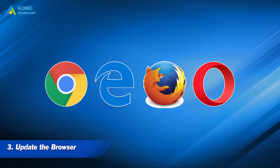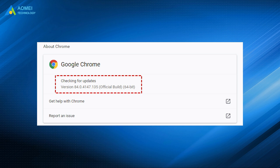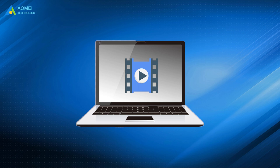Method 3. Update the browser. Most of the time, upgrading your browser to the latest version resolves major bugs. On your Chrome browser, click the three-dot menu icon in the upper right corner. Navigate to Help, and choose About Google Chrome. The browser will automatically start to check whether there is an updated version. If there is, it will automatically start downloading. After the latest version of Chrome is installed, you need to click Relaunch and Chrome will restart. Then log into Google Drive again and check if there is an error in processing the video.